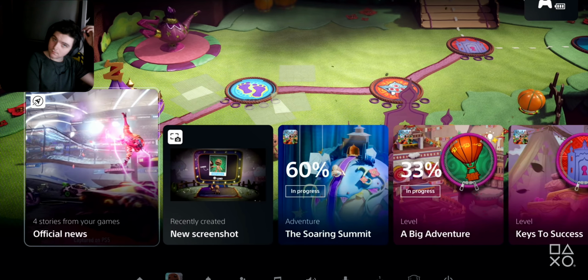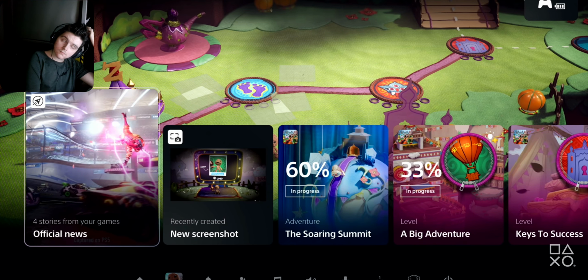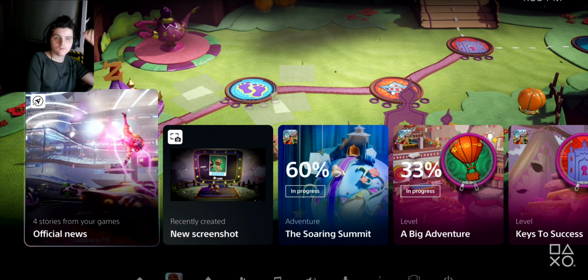In this case, I've resumed right where I left off in Sackboy: A Big Adventure. And here, we're looking at PlayStation 5's control center. From here, it's one click and we're right back into the game, but let's take a moment and look around.